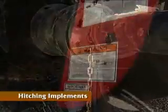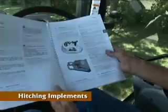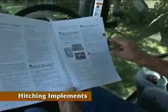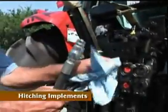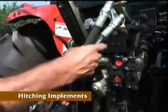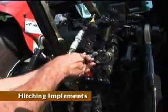There are many decals and signs on agricultural machines and instructions in the operator manuals that illustrate and remind you of best operating procedures. Please become familiar with them and follow them closely. The implement should be lowered to the ground or in transport position when attaching the hydraulic hoses to avoid any back pressure in the hydraulic lines and hoses.